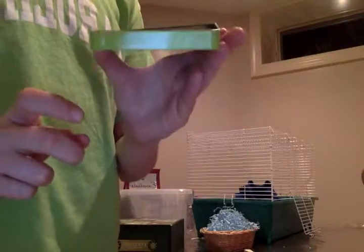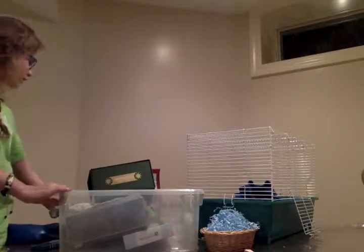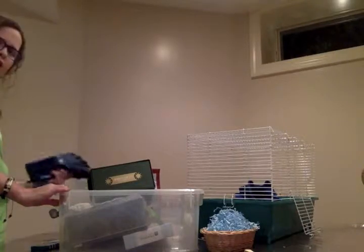I have this. You put water and peas in it. It's not that deep. I have other things I use, but they're just not ready for it. I'm going to use this for a little bit to get them used to it. That's what you should use too. And also, for training, I'm doing training.